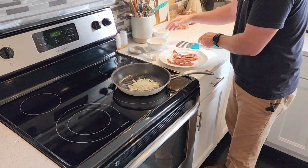Now time to add in a little bit of Tony Chachere's. I'm not sure how it's pronounced, but their Creole seasoning is delicious. It'll give it a little bit of Cajun feel, a little bit of saltiness. Add a little dash of cayenne because I do like things spicy, and a little bit of cracked pepper. I'm just gonna use a fork, whisk this up, add in a little bit of milk for cream, just a splash.